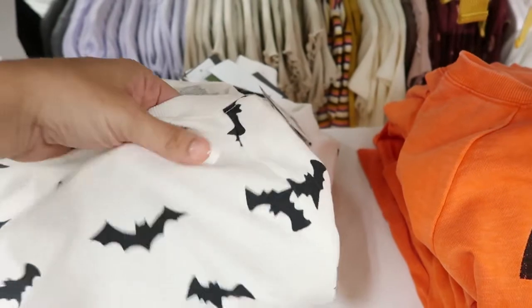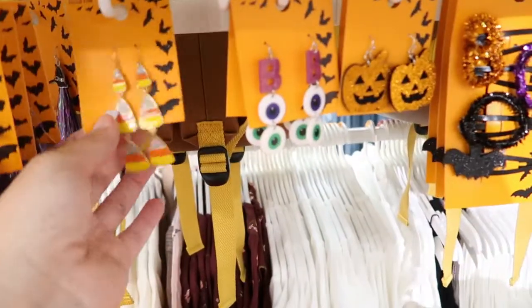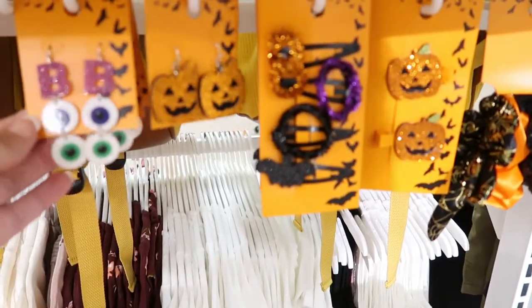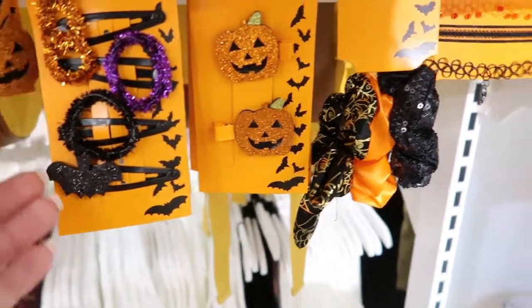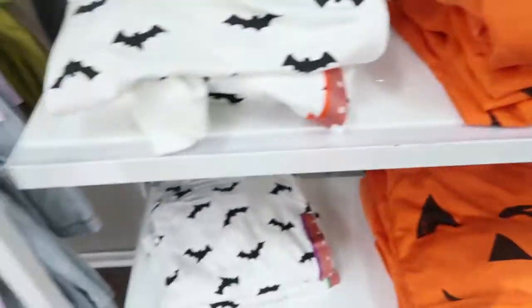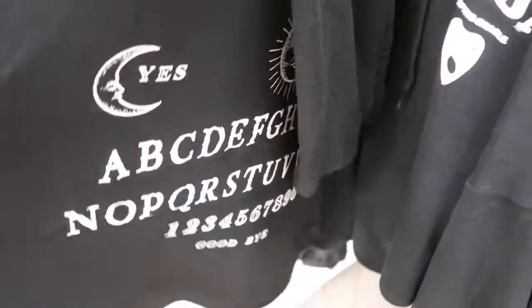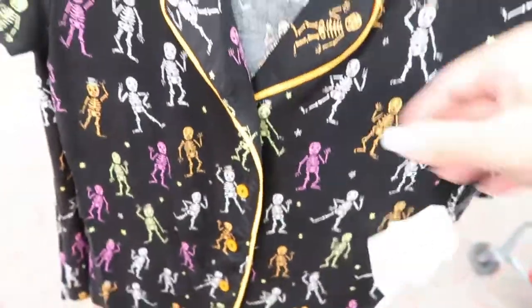These are nice lightweight material. Little accessories. Candy corns are really cute. These are $6. And pumpkins, $6. Scrunchies are $6. I really don't like that. That ain't really my thing, but $22.99. These are cute. They're $27.